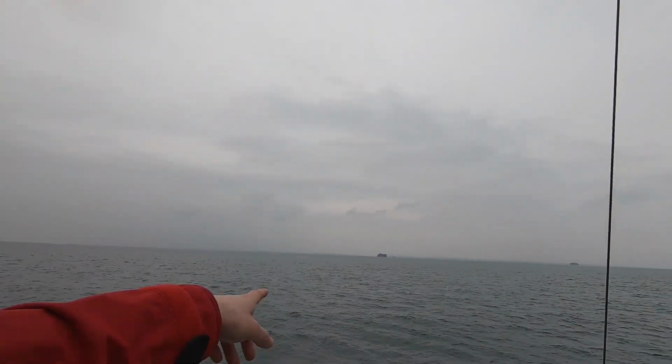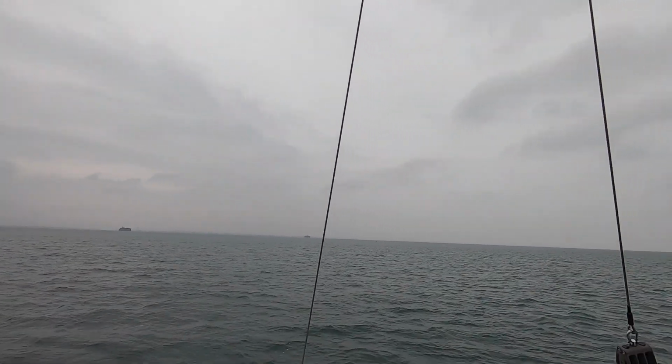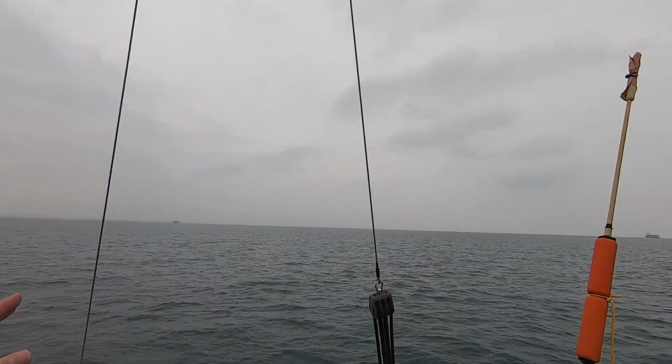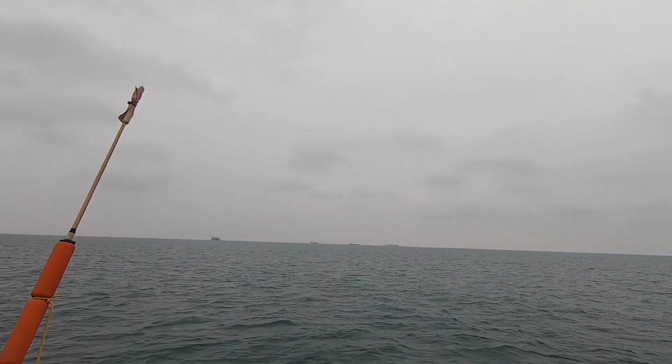This is probably the best conditions, the most ideal conditions we're ever going to get here. There's a tiny little bit of swell coming from this direction every so often. Don't know whether that's visible, but it's really, really small. It's more often than not traffic. And then we've got quite a few tankers with us.